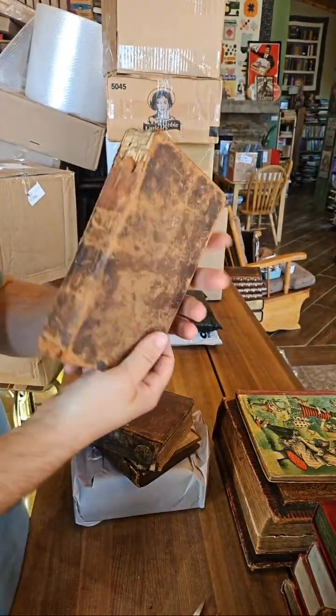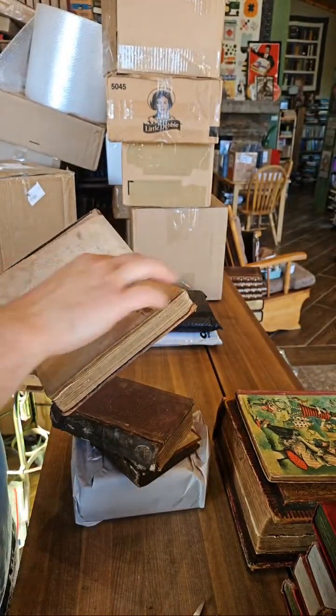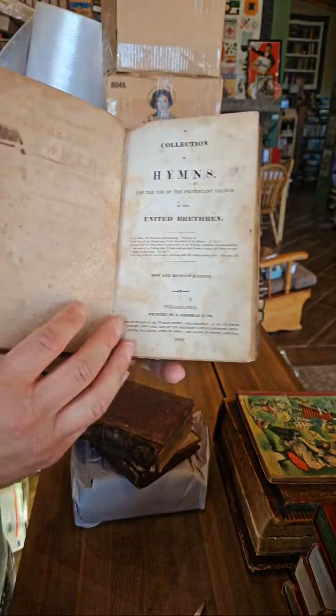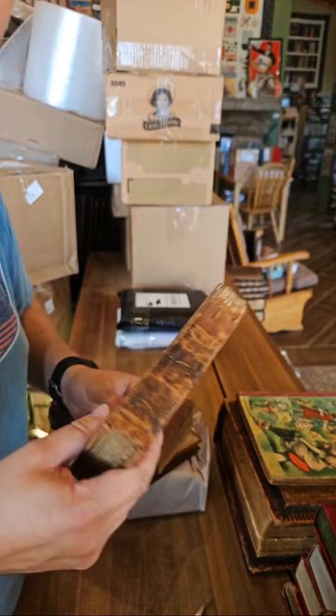Yeah, these are a little bit on the rough side, but they're very old, so you've got to have a little leeway on the condition. A collection of hymns for the use of the Protestant Church of the United Brethren, 1832. Again, not perfect condition, but an 1832 hymn book.